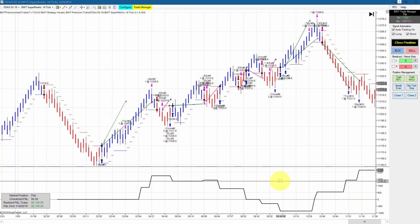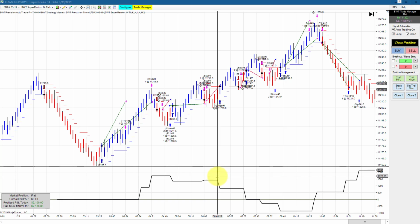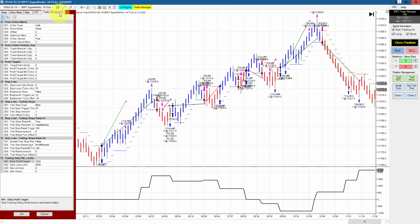First up is the DAX and the Super Renko 14. This made its first equity high of about $1,700. So once again, the discussion of daily goals comes in here. With a lower goal, you have less trades and less trading. With a higher goal, more trades might be required to hit your goals. In this case, we made an equity high of 1,700, which is very good.